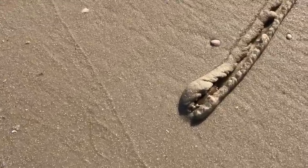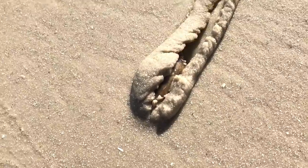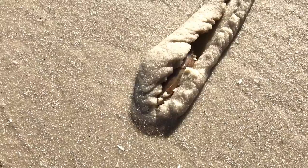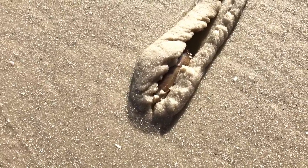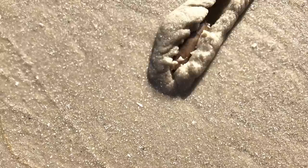And sometimes they start to get a little bit stuck because as the tide goes out, the sand starts to dry out and get a little bit hard. And can you guys see them moving through? I'll try to hold my camera real still and hopefully you guys can see them kind of cutting through the sand there. Yeah, I'm going to help them out a little bit and you guys will be able to see them. So they're very, very cool.